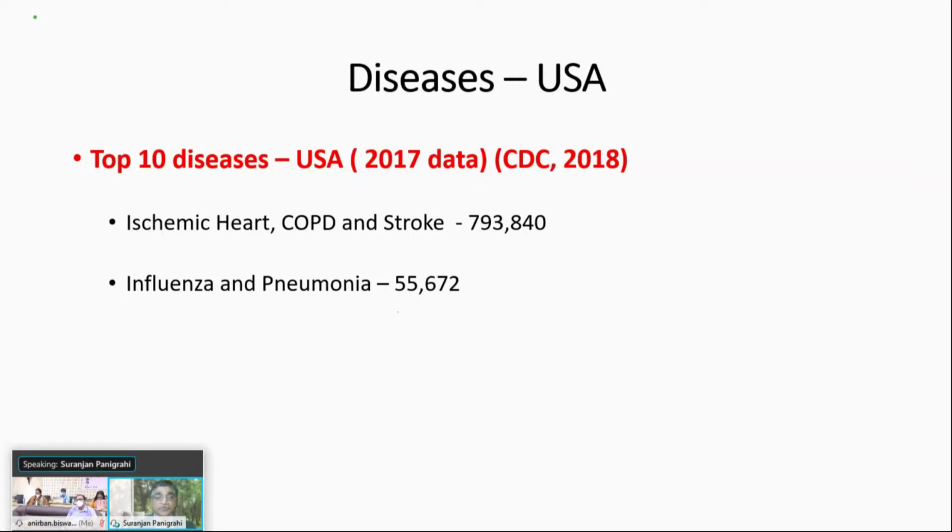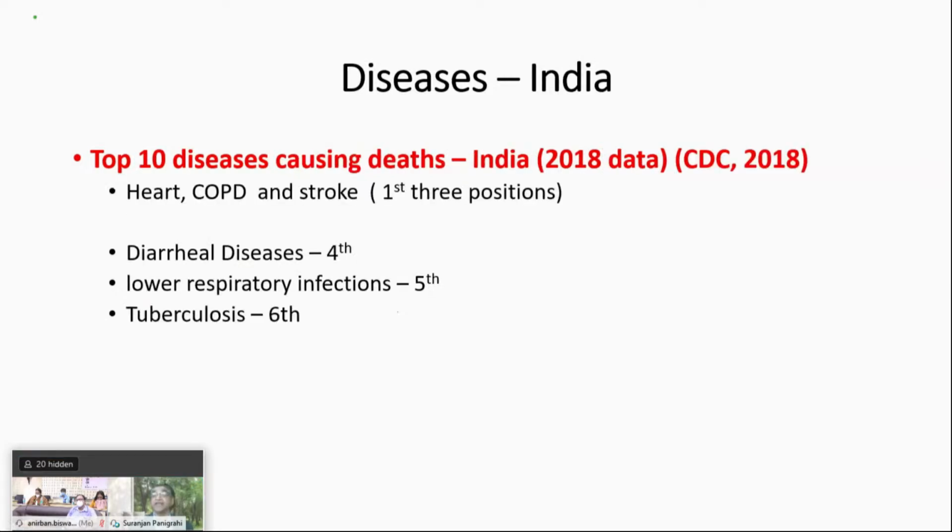Now we go back to India. I am originally from India, and my home is very close to IIT Kharagpur. I was once upon a time a student at IIT Kharagpur too. So I thought, let me take a look at India. The top 10 diseases causing death in India, with 2018 data published by the CDC: heart disease, chronic obstructive pulmonary disease and stroke basically take the first three positions. I didn't put the number of deaths here, just the top three positions.